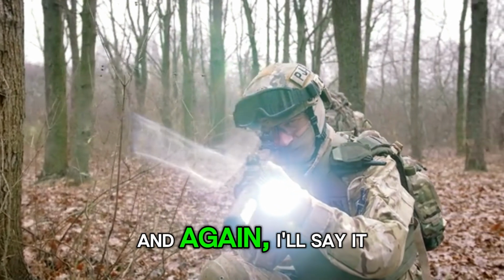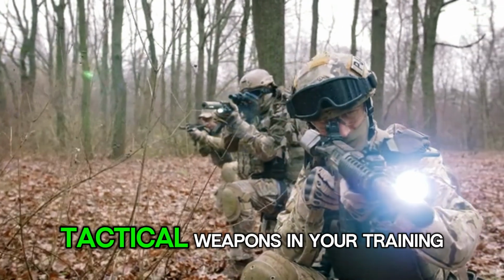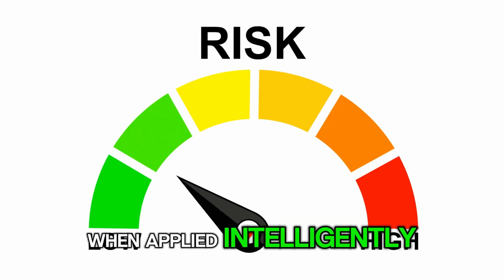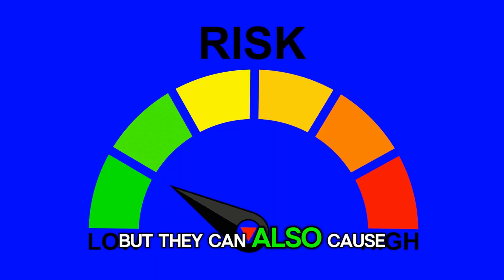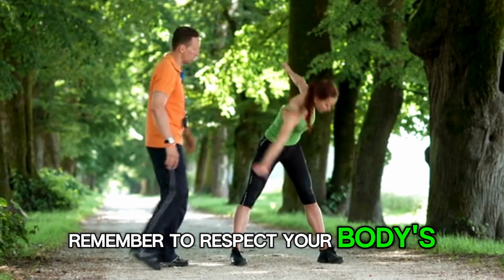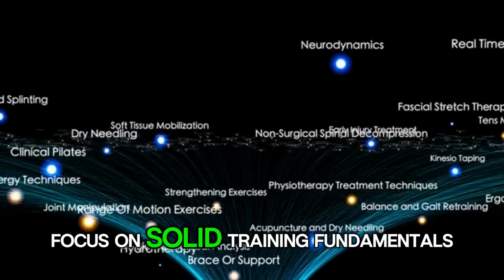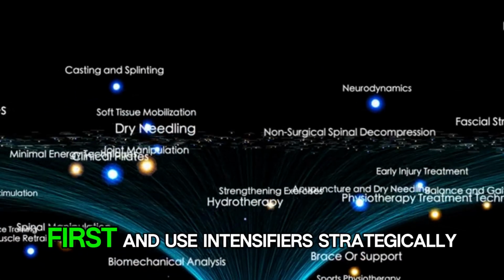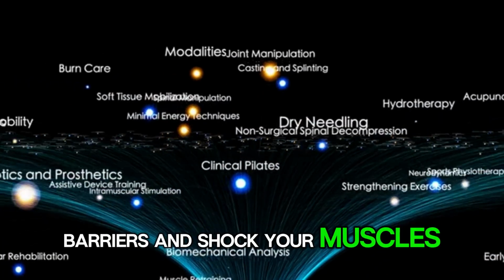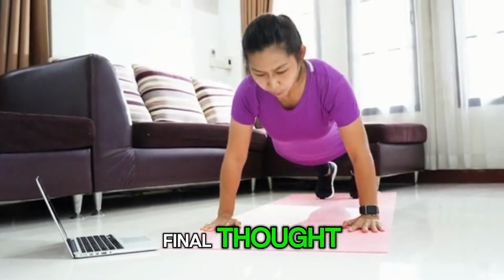And again, I'll say it one last time, these intensity techniques are like tactical weapons in your training arsenal. They can be incredibly powerful when applied intelligently, but they can also cause damage if misused. Remember to respect your body's limits and don't overuse these techniques. Focus on solid training fundamentals first, and use intensifiers strategically to break through barriers and shock your muscles into new growth. I'll leave you with one final thought.